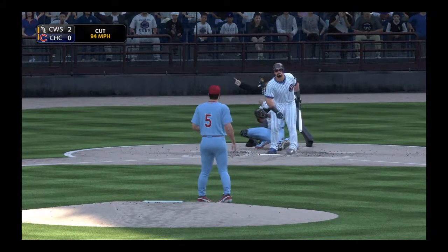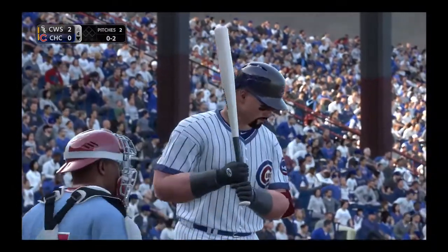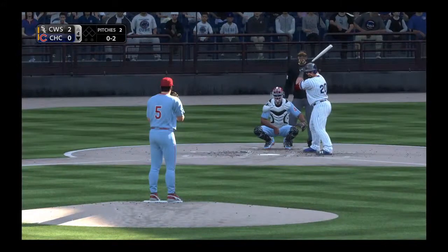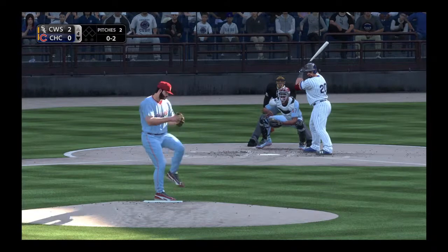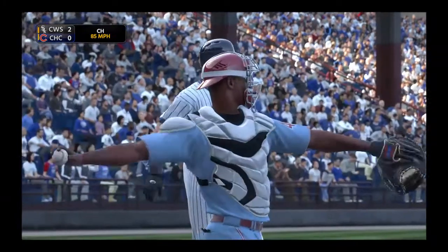Well, he's got him in the palm of his hand now. It's 0-2. Ugly swing right there. That pitch wasn't even close, and he offered at it. I'm not sure right now, if I'm the pitcher, you could probably throw anything you want up there, and this guy's going to swing at it. Off-speed pitch, and this one runs in and nearly gets him here.